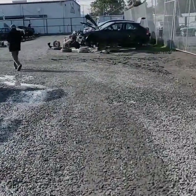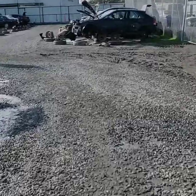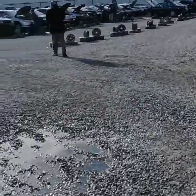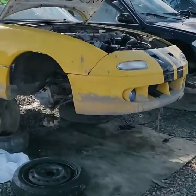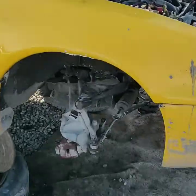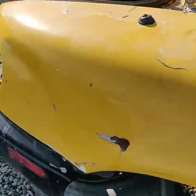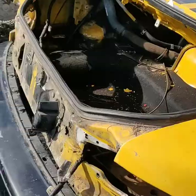That's a big catch. Taillights at least. Ooh, be at it. Actually, it's pretty whole still. Ooh, interior, someone left it open. The seats. Yeah. Sucks, all the stuff I want is way in the back.